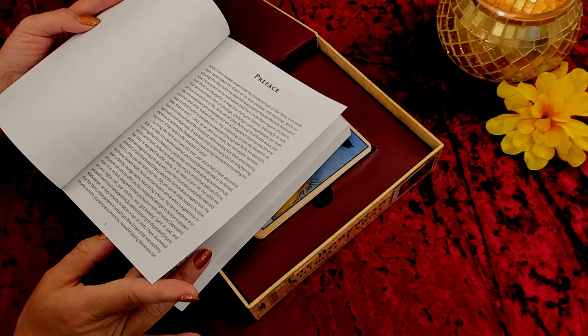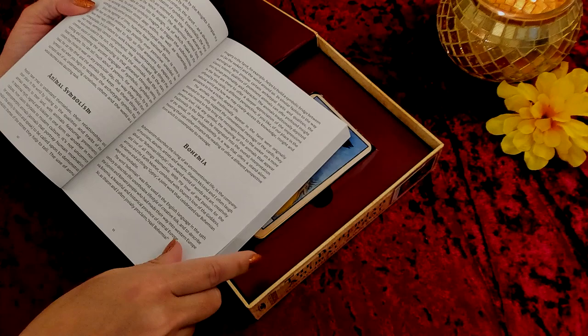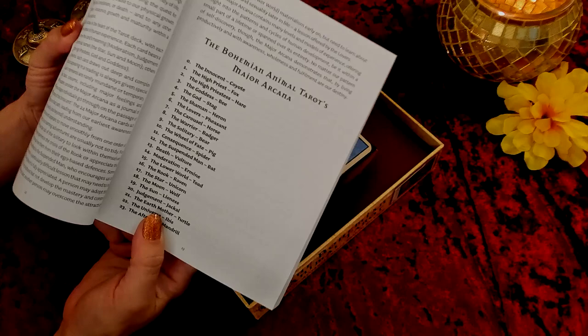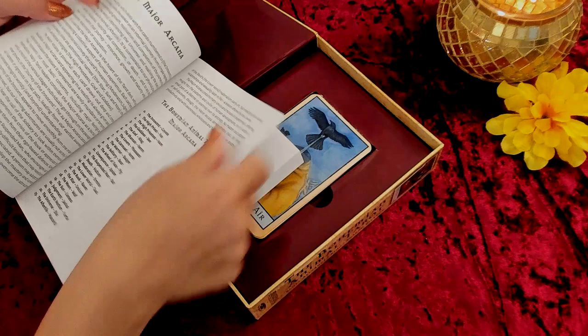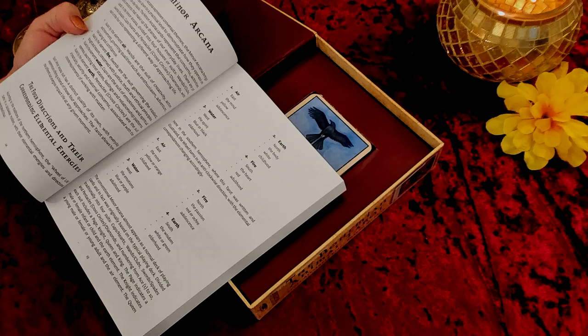Okay, so it goes into the preface, acknowledgments, introduction, animal symbolism, Bohemia, the majors, and then I do like how it tells you what the animal is. That's something I always get curious about. I always want to know, what's the animal? So I can kind of relate, sometimes I'm not an animal expert, so I'm like, oh, is it this animal or this animal? So I like that they explain it. It says the minors.